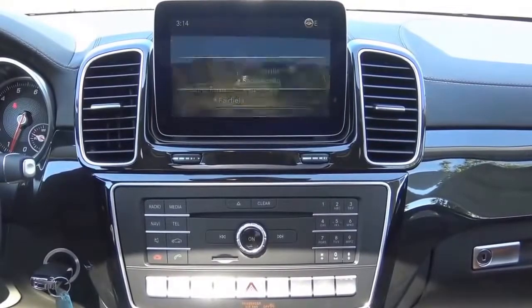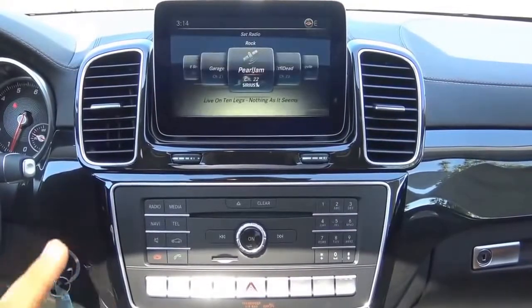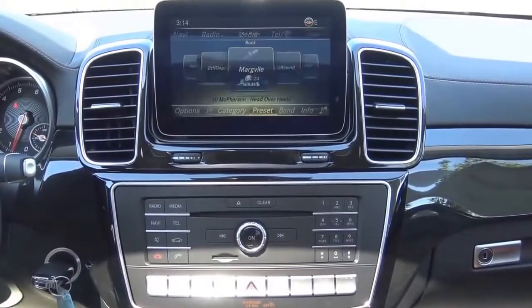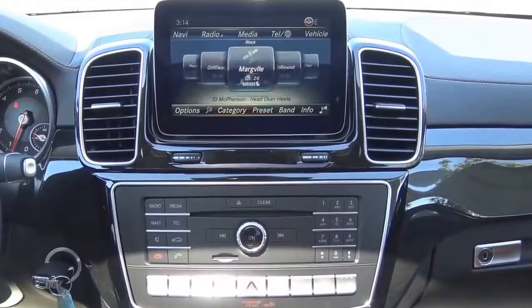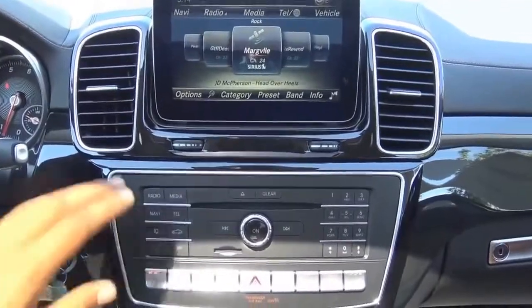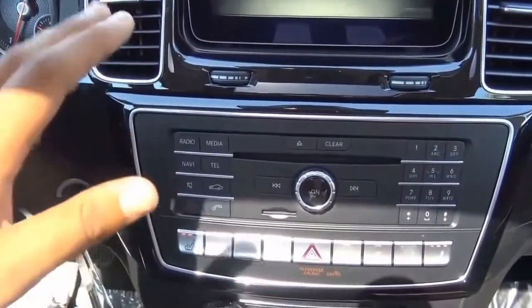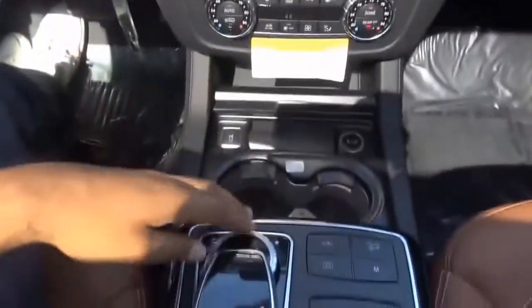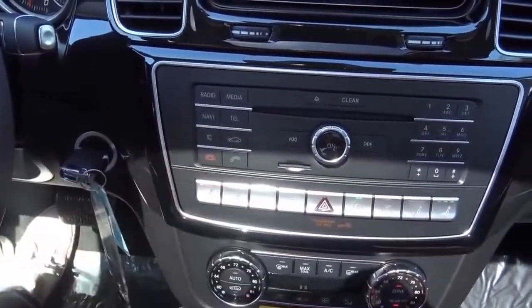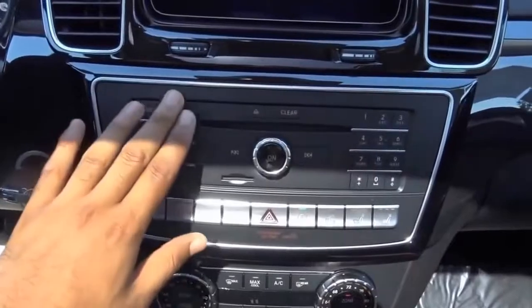Coming to radio, your different media sources include Sirius satellite radio, and you also do have AM, FM, of course, and internet radio, and HD radio too. Now you can also, if you don't want to go straight to these menus from the dial right here, just go from right here on these buttons. And I really do like these buttons.